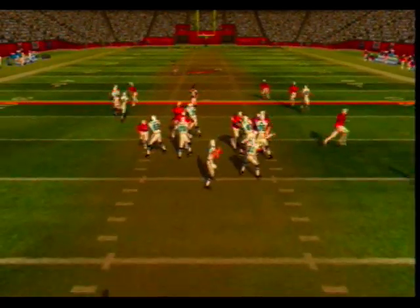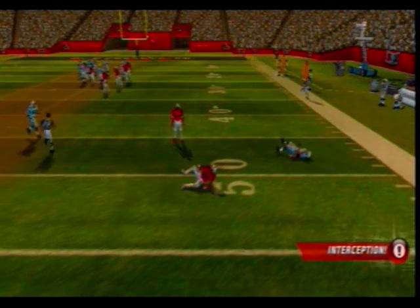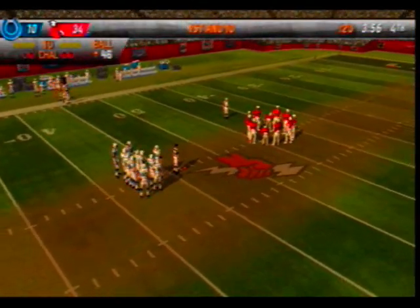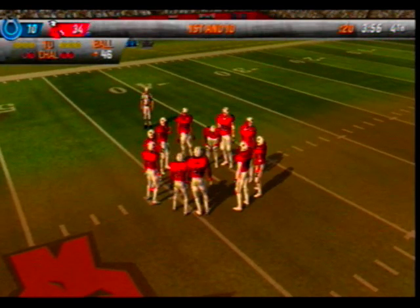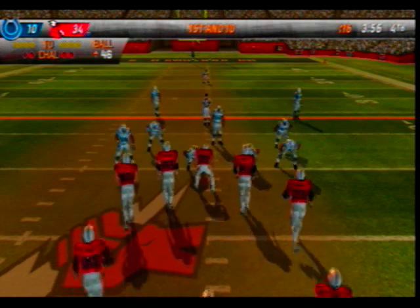They'll bring the blitz. With the pass, the pass is picked off. So he throws the fourth quarter interception. He just should have tucked it away and run with it. So after the interception, now it's first and 10.